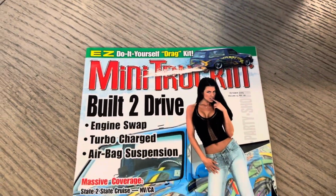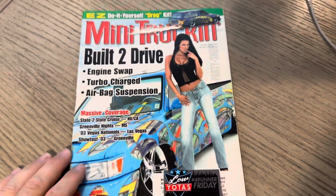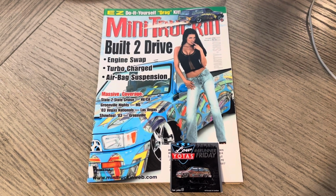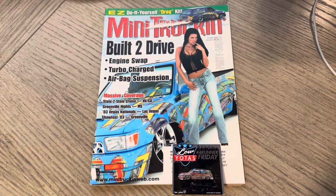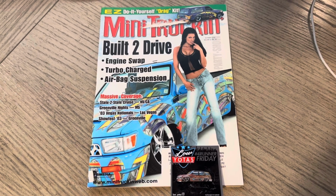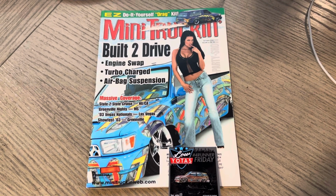Again, this is Mini Truckin' Magazine 142, October 2003. We got two more left from this year. Remember, I do add these into a playlist. So if you want to go back and you want to stream them all or let them run, if you need to go back and find something, you can easily do that.